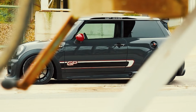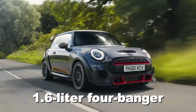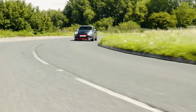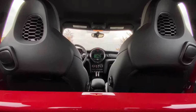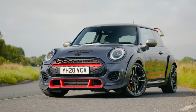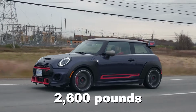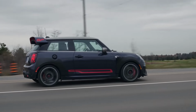The first generation GP, GP1, was supercharged and ran off a 1.6-liter 4-banger producing 215 horsepower. The GP2 went to turbocharging, but its power output remained the same, just doled out a bit differently. Both are gutted versions of the already sporty Mini Cooper S, where the rear seats have been scrapped in favor of a lightened curb weight, where the suspension has been stiffened and where that distinctive rear ring resides. This lightweight pocket rocket tips the scales at just 2,600 pounds and comes with a mere 215 horsepower, which just feels like so much more.